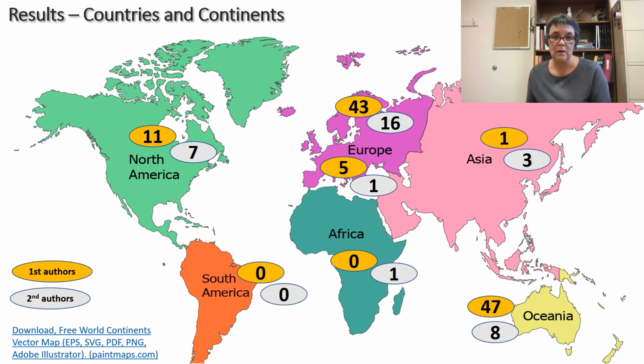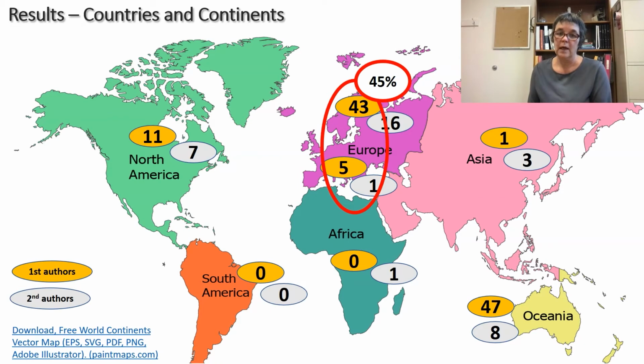In summary, we can see that if we add south of Europe with north of Europe, they are in the first position with 45% of all the 107 returned publications. Oceania has 44%. That means Europe and Oceania have almost 90% of the publications.